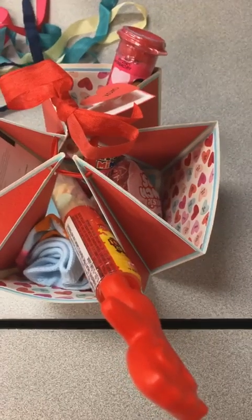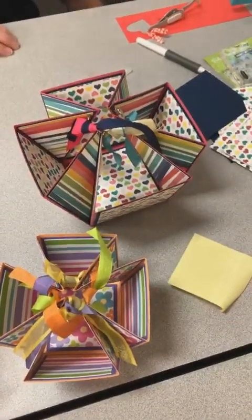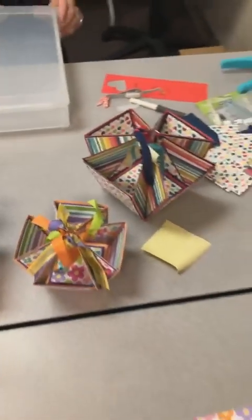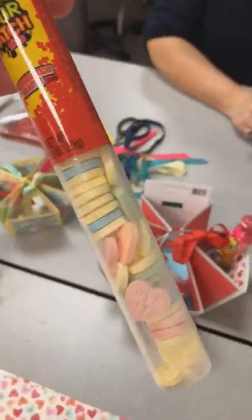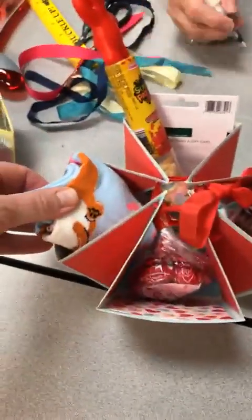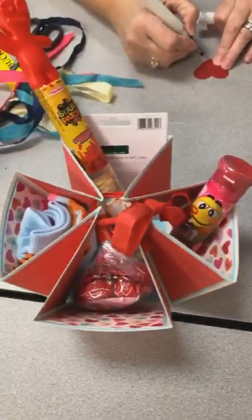And that's cute too. Oh my gosh, I love that. Thank you, Chris. Very, very cute. And then you just decorate it however you want and fill it however you want. Look, she's got little suckers in here, some M&Ms. Oh my gosh, my fave. And look at little socks she's got in here, and then a Starbucks card. I love that. What a fun idea.